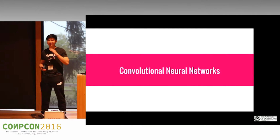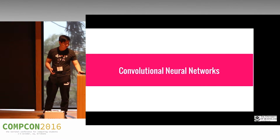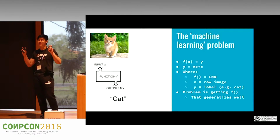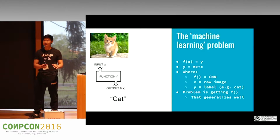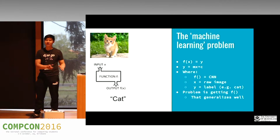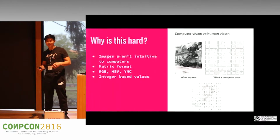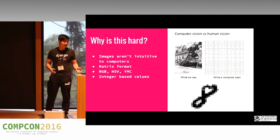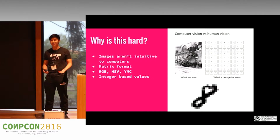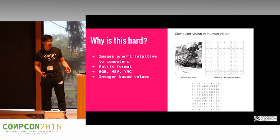So I'm just going to give a really high-level rundown on the software we use, which was convolutional neural networks. I want to firstly discuss the machine learning problem, whereby you have a function f of x, which outputs y, where f is the convolutional neural network and x is the image, and you're trying to label y. This is really hard because images aren't depicted intuitively from a computer standpoint. They're arranged in a matrix format and consist of RGB, HSV, or YMC values, which are basically values ranging from 0 to 255 or 0 to 180, depending on the type.